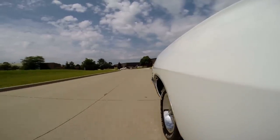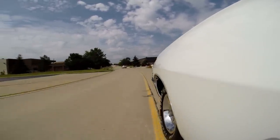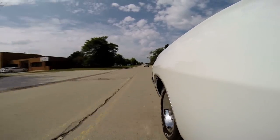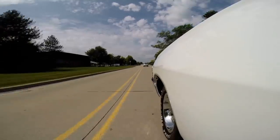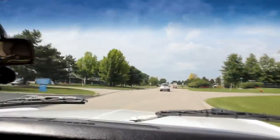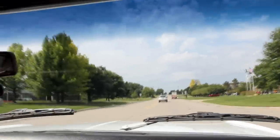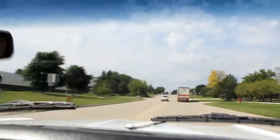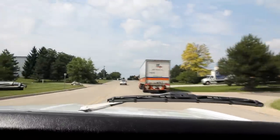Now she's going through these curves real nice and tight. Real nice, easy car to drive. I love the big old hood on it. Got nice paint on it, even though it's white paint, I can see reflections of the trees and the sky and everything in the paint. So you know that's a good quality paint job on there.